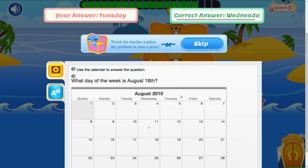If we take a look at this calendar, we can see that the month is August and the year is 2010. We have our days of the week at the very top, Sunday, Monday, Tuesday, Wednesday, Thursday, Friday, and Saturday. And we can see that every box has a little number in it. That number is the date. All we have to do is find the 18th.